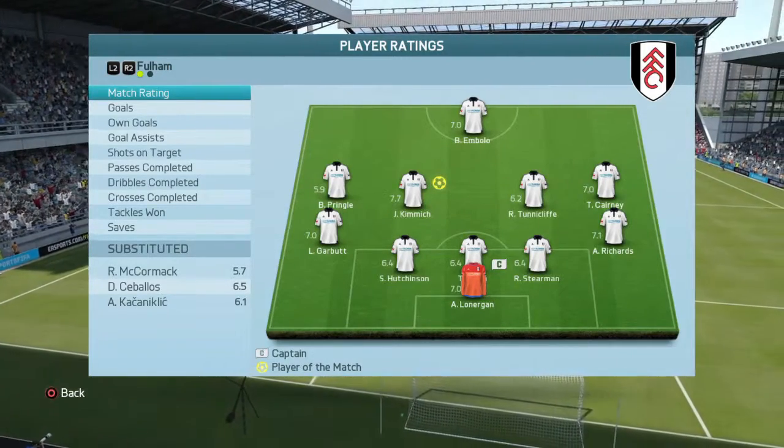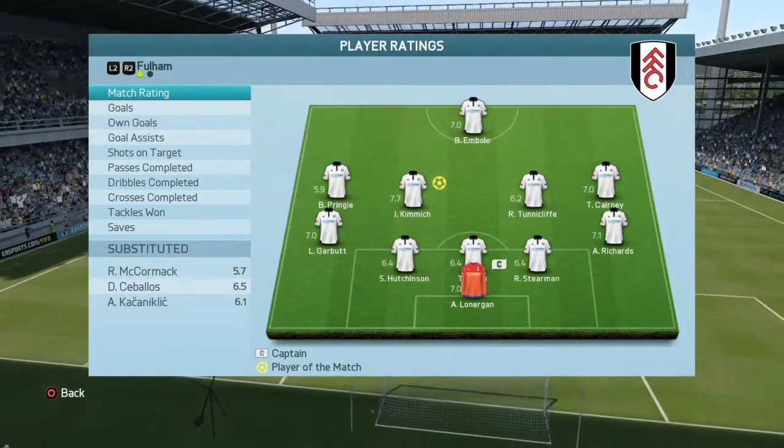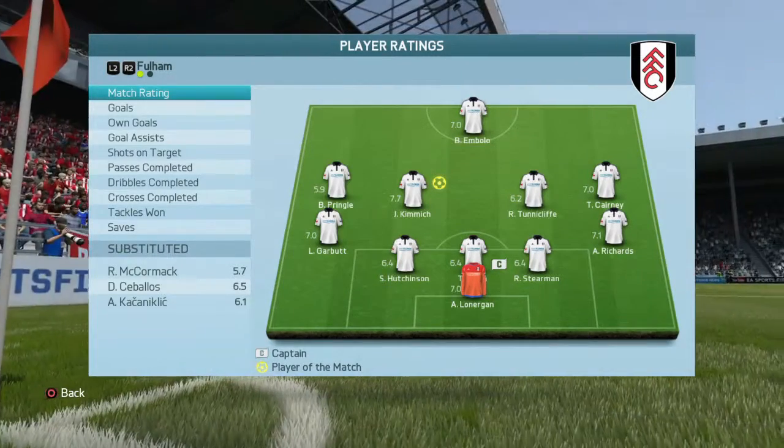And Pringle yet again not performing. We need another left mid because Pringle is absolutely diabolical.